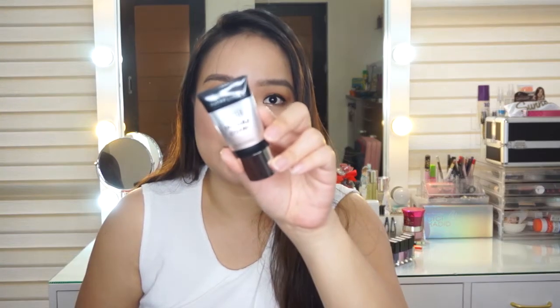I actually use a combination of the Master Strobing Cream and also my favorite powder highlighter, favorite find for 2017, the Too Cool for School Art Class by Robyn highlighter. So before jumping here, let's just talk about the Master Strobing Cream. So this is a cream variant. They have a stick variant, which I featured before. But if you want something that would really pop, this is the one that I highly recommend.